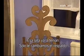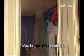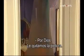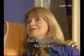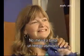It was an existing chair and we just changed the back of it. Look at the mirrored wardrobes here. They're just etched wardrobes. Oh, gosh. What a difference. Taking the pink away. This is spectacular. Very blue. Oh, I like blue. Oh, is that a little hesitant look there? It's taking me a while to take that in.